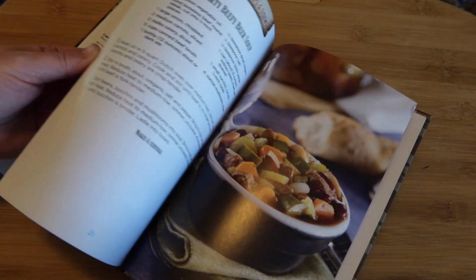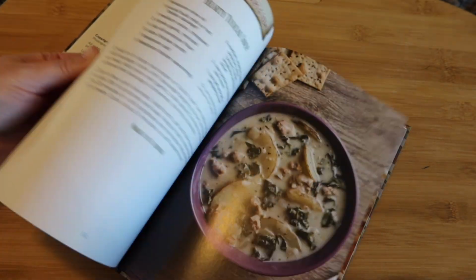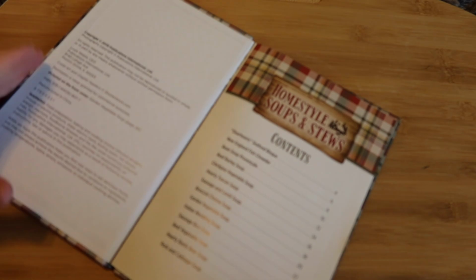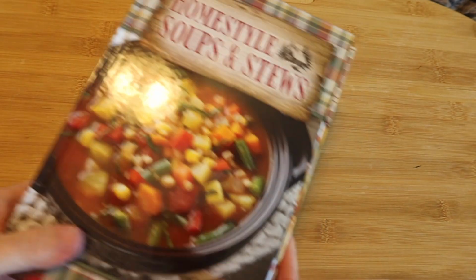Pork and cabbage. Ooh, look at that. Oh, I love me a beef stew. Oh, look at that. Beef barley. That looks good. So, all 5 of those. And, again, $5 for those.